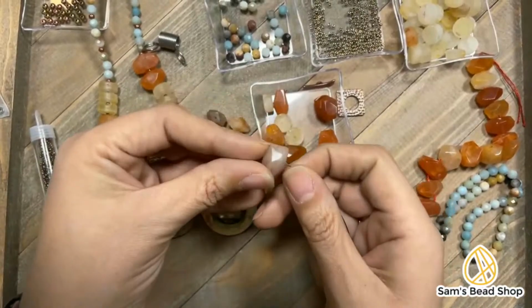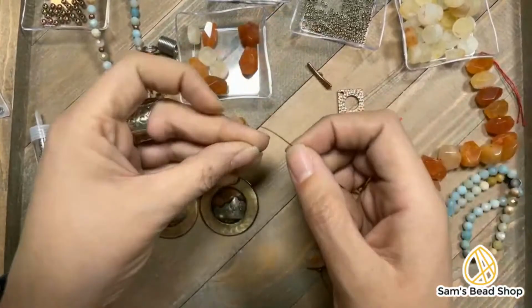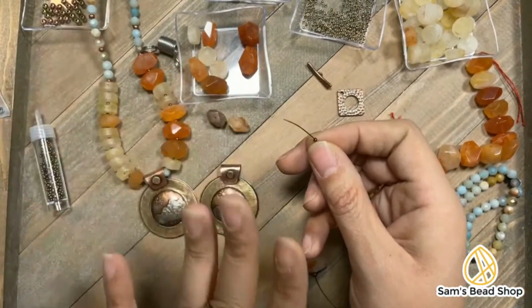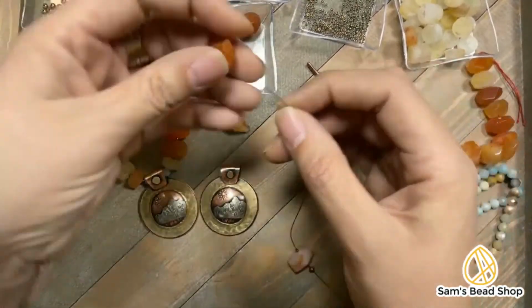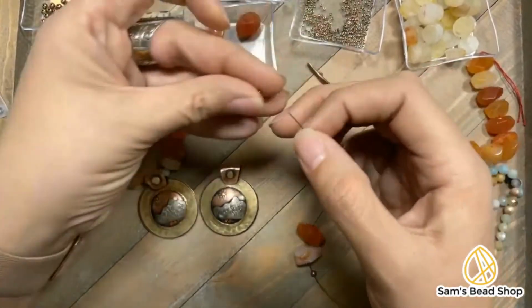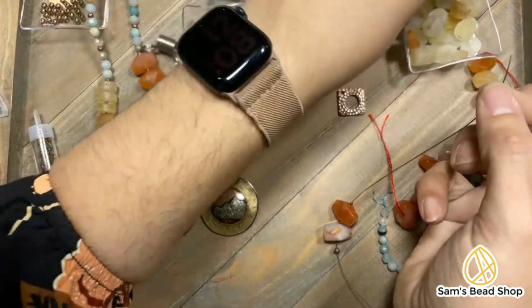Okay. No worries. So I'm going to put on my citrine and then every other bead, I'm going to put on a seed bead. That really helps differentiate the beads so that each bead has its own little moment. It's not just a bunch stacked together. So we're going to do two carnelian, a seed bead, and then I'm going to go into 2 citrine.